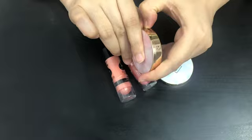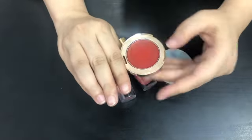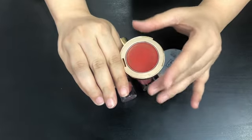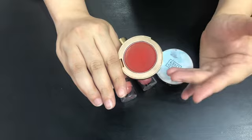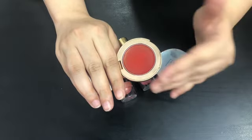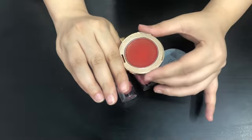I have this cream blush by the brand Hold Live. Hold Live is a very nice brand and they have their official stores on Amazon and AliExpress, and they do have their own websites as well. This is a very pretty orange blush and it is very pigmented. Actually, it is almost too pigmented for my liking.